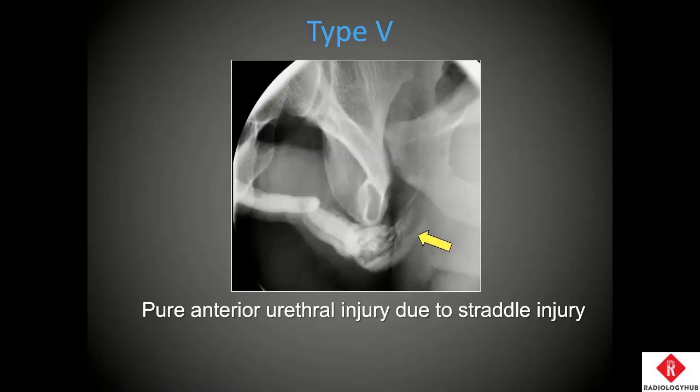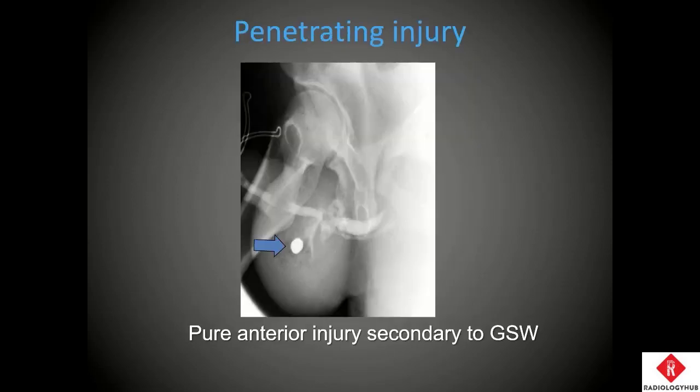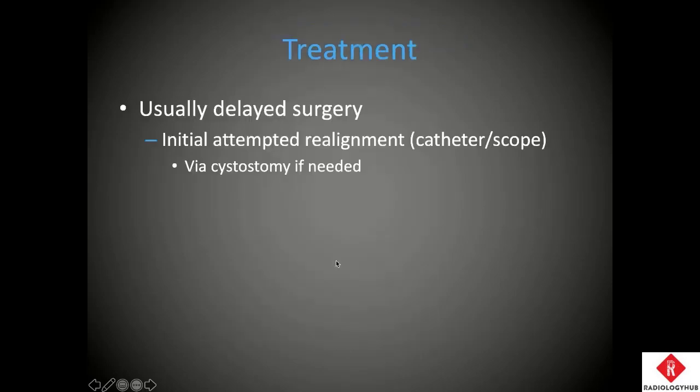And a type 5 is a purely anterior urethral injury, and this is usually due to a straddle injury. So you can see here, this is below our mark for the UG diaphragm. So this is purely anterior. There's marked enlargement and extravasation of contrast consistent with a type 5 urethral injury. Here's another example of a purely anterior urethral injury. However, this is secondary to a gunshot wound. You can see our landmark for the UG diaphragm would be at this level, and then there's a bullet fragment and a disruption of the anterior urethra.